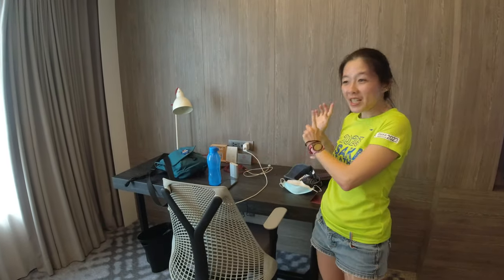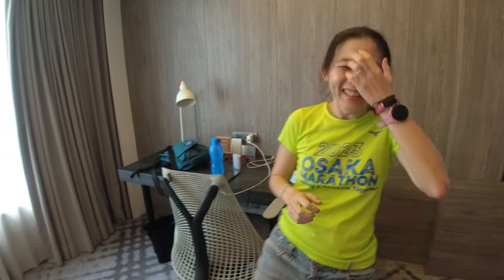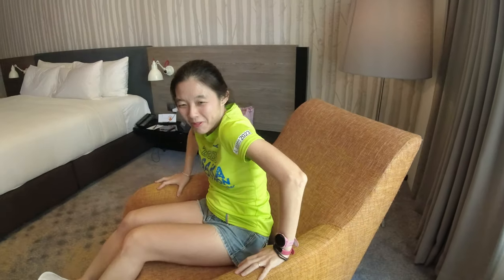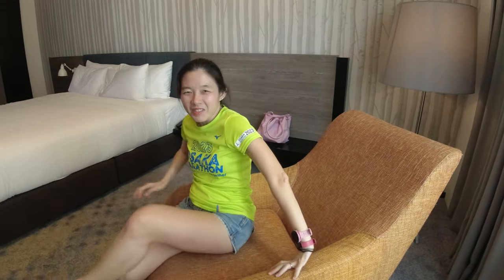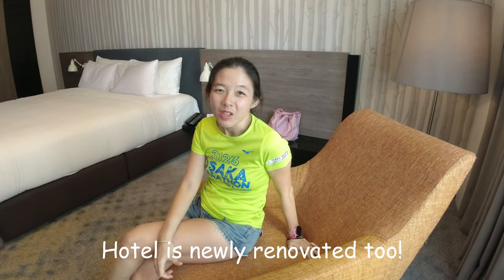And we have a study area over here. Oh yeah, I need to set up my laptop. Too many things here, you need to clear this table. And here is a lounge area. Ooh. Okay, so this is a pretty comfortable room, and I'll show you guys the gym later, and we're also going to have the buffet breakfast tomorrow, so I'll show you guys the breakfast as well.